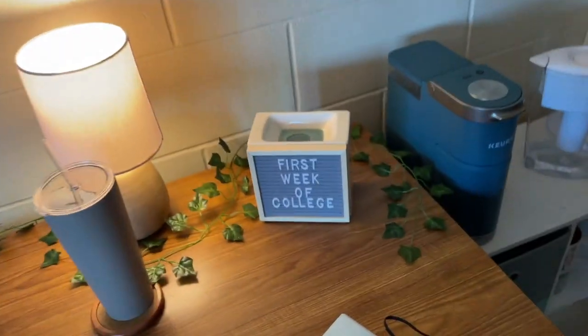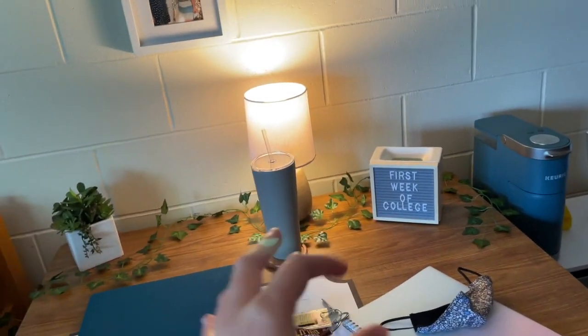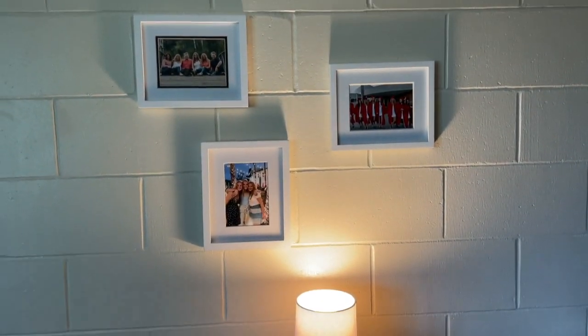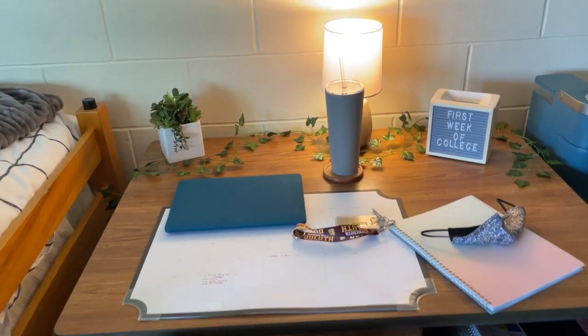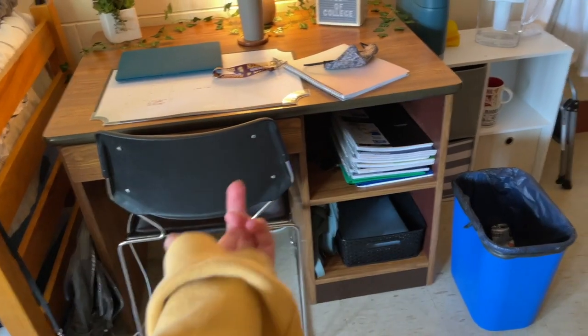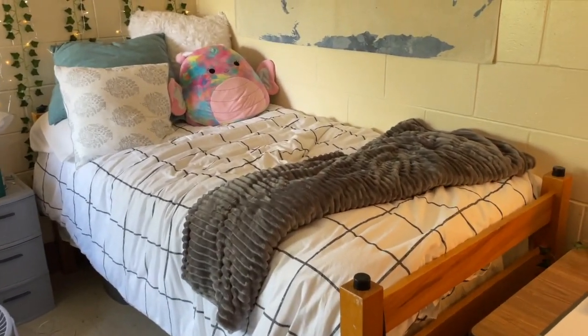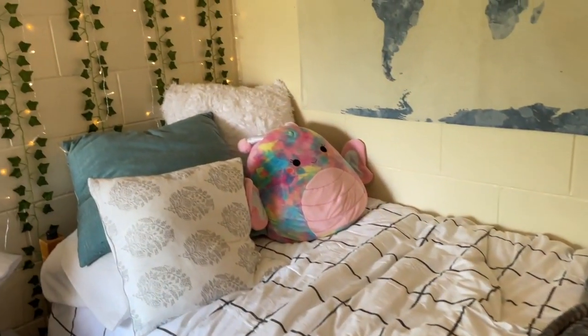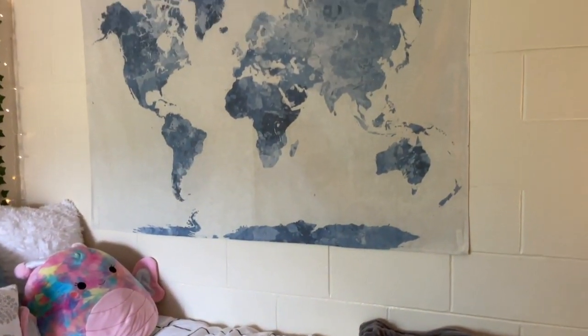And here's my desk. We got this, and also it's like a wax thing, so it has good smelling stuff. And then we got some pictures, cute little plant stuff. I'm finished organizing, but. And then here's the rug. And then here's my bed. Sorry, the pillows are kinda bad. I was just laying there. And we got this.